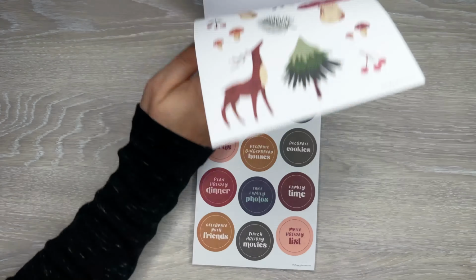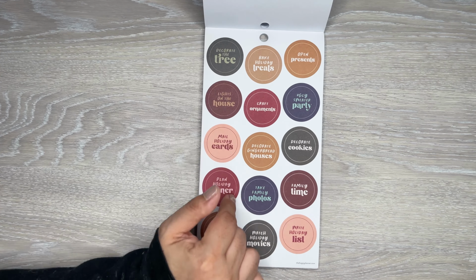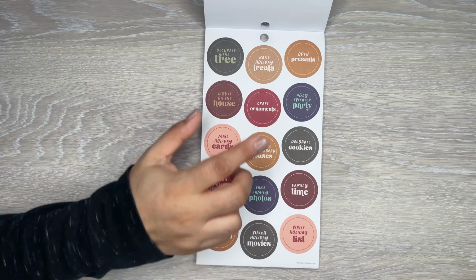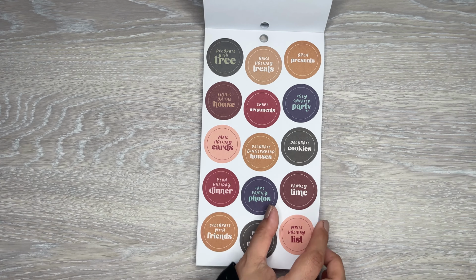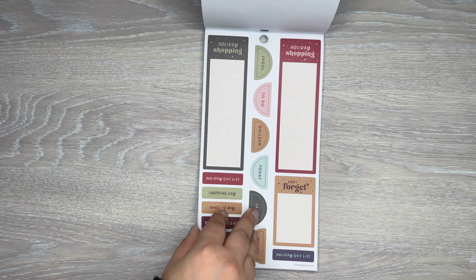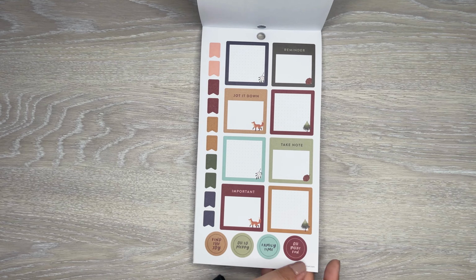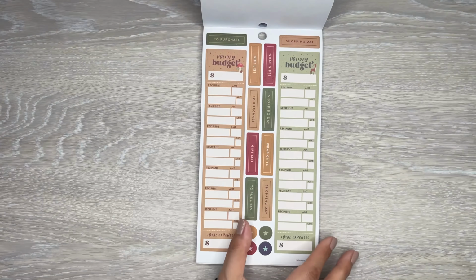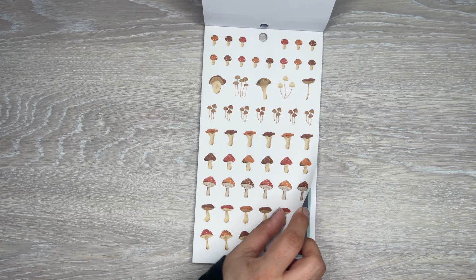Now in paper. Oh no, it's like the same thing over and over again. Okay, these are Christmas bucket list kind of things. So decorate the tree, craft ornaments, take family photos, watch holiday movies. Holiday shopping. Okay, more boxes. More of those little stickers. These are paper. Another budget. Gives you lots of budget.